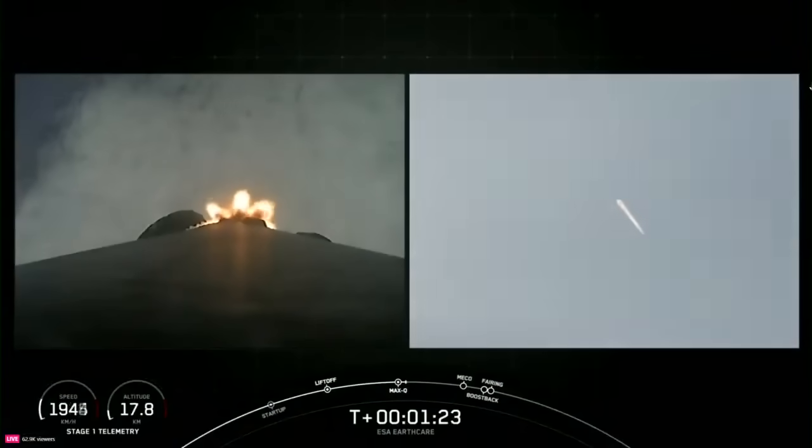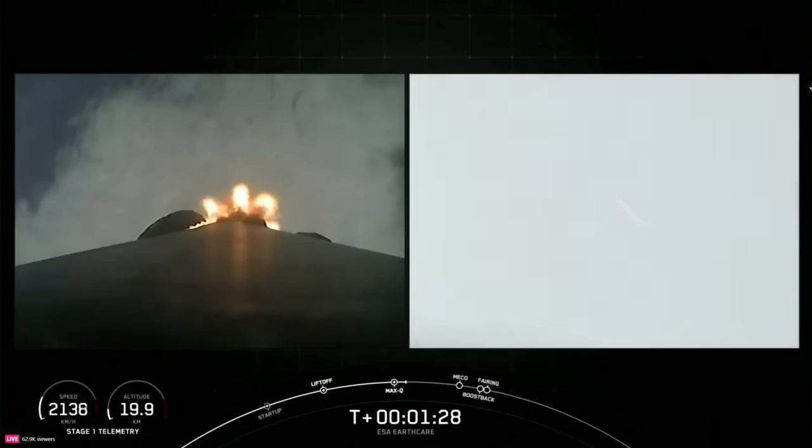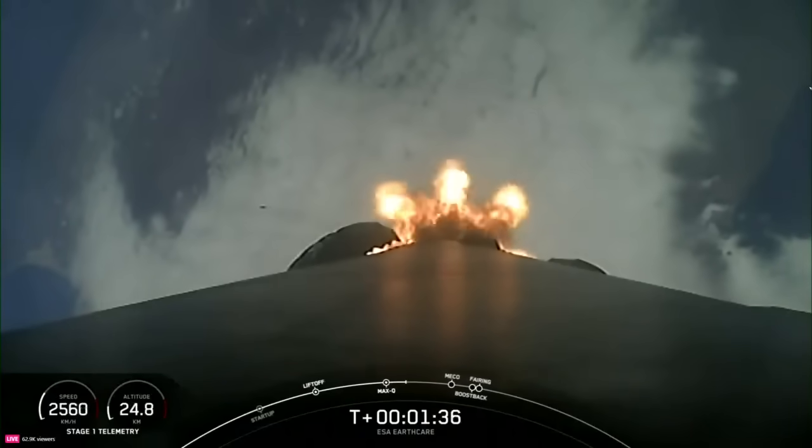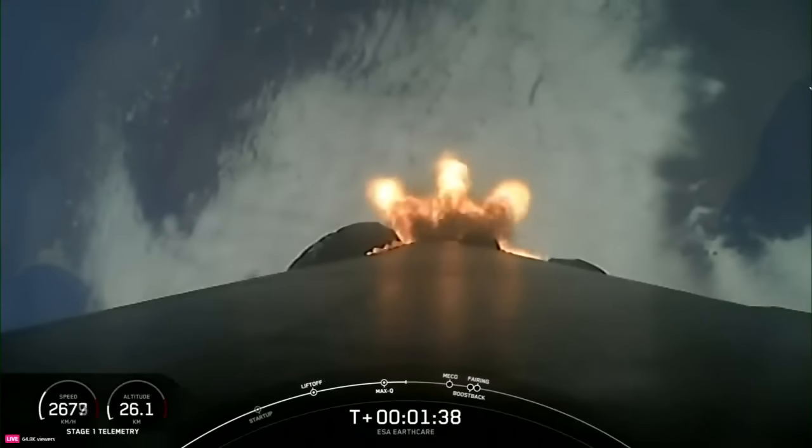So keep an eye on the Stage 1 telemetry on the bottom left-hand corner of your screen to watch for these speed changes through ascent. And back chill. Good call out there. And as a reminder, the rocket typically needs to go 17,500 miles per hour horizontally in order to avoid being pulled back down to Earth and get into orbit.